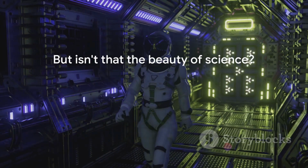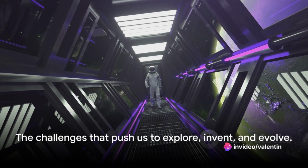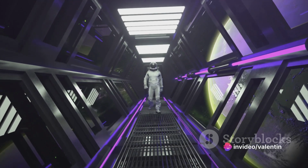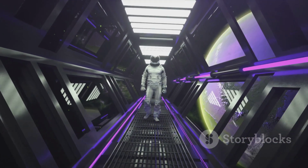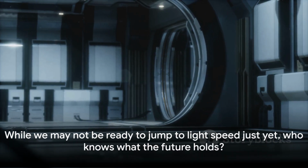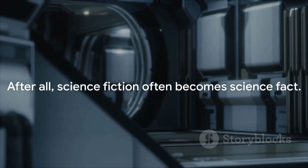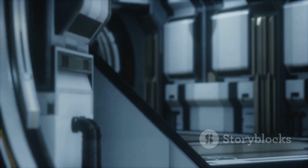But isn't that the beauty of science? The challenges that push us to explore, invent, and evolve. While we may not be ready to jump to light speed just yet, who knows what the future holds? After all, science fiction often becomes science fact. So keep dreaming, keep exploring, because the universe is the final frontier, and it awaits us.